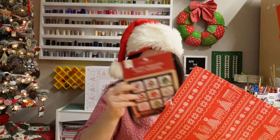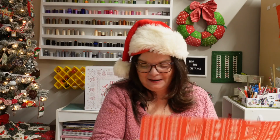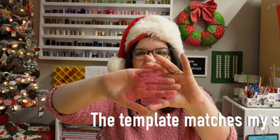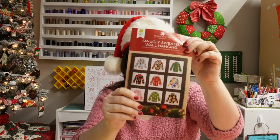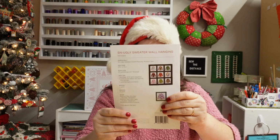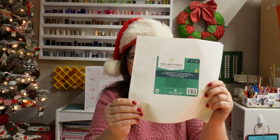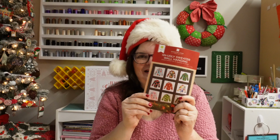It is, oh my goodness. Okay, so let me pull this out. There's 3 things in here. This is so cute, you guys. Look at this. Oh my goodness, it's a little sweater. Can you see it? Template. Oh my gosh. And we got a pattern. Yay! With all the little ugly sweaters on it. Oh my goodness. And then also some fusible, so light fusible interfacing. So good. Oh, you know I'm gonna be making this today. Oh my goodness. So exciting.